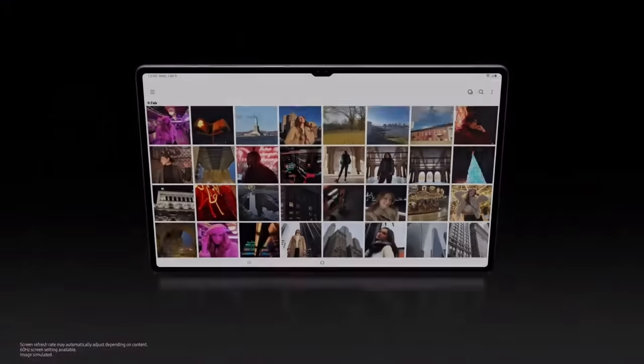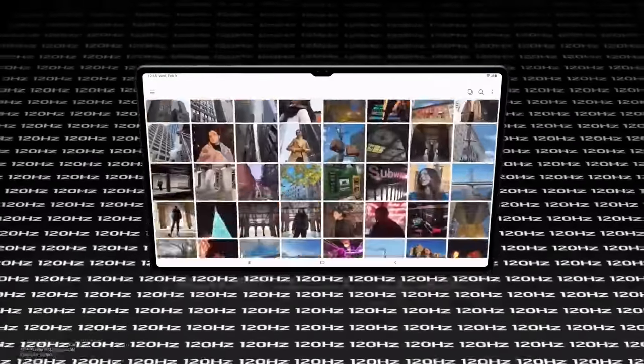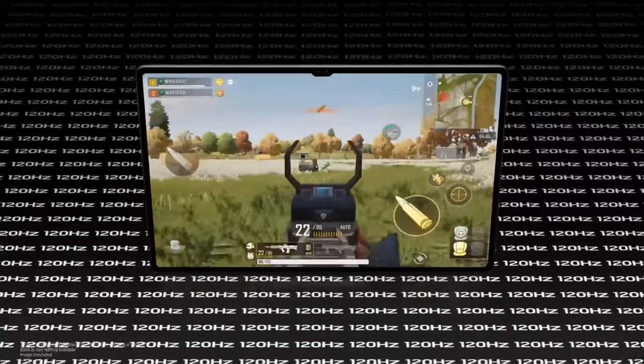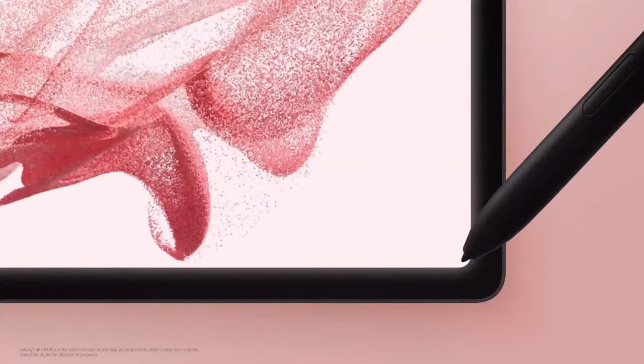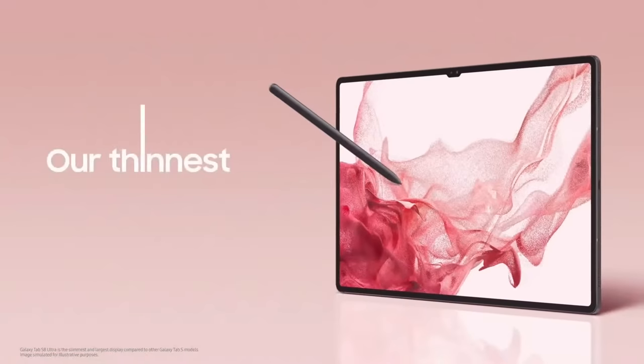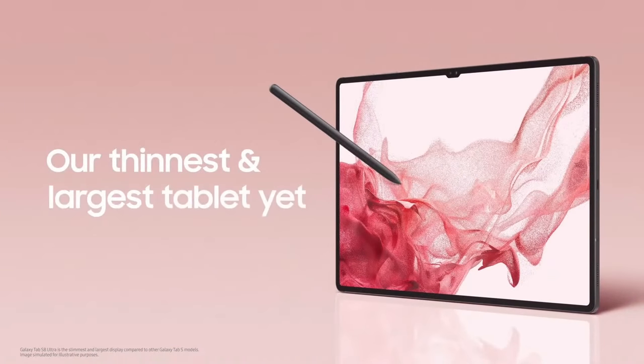This display is clear and bright with up to 120 hertz refresh rate, which means stunning graphics and a smooth scrolling experience. Our engineers pushed the limits of innovation to build this powerful and expansive display into a slim form factor. They crafted a 6.3 millimeter bezel, so now you can enjoy the slimmest and largest display of any Galaxy Tab yet.